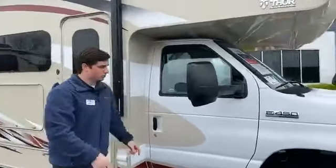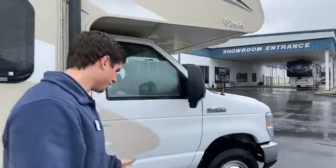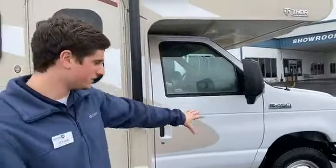First, side view cameras built right into the mirror. It's a great feature. It gives you a nice angle. When you flip your blinker on, you can see directly down the side of the coach. Make sure you're not coming too close to a curb or to any light pole.